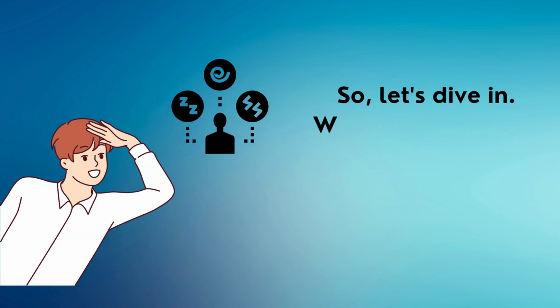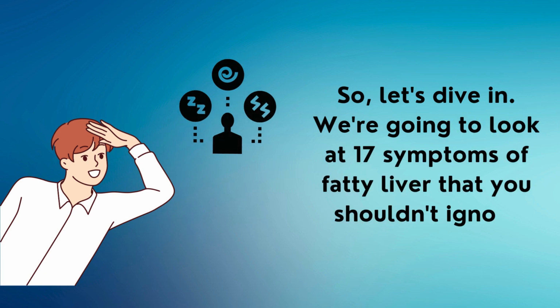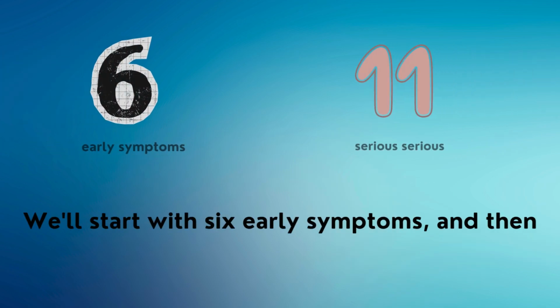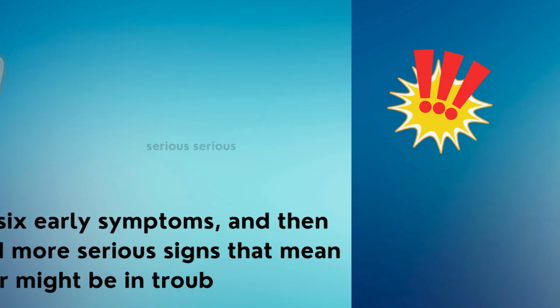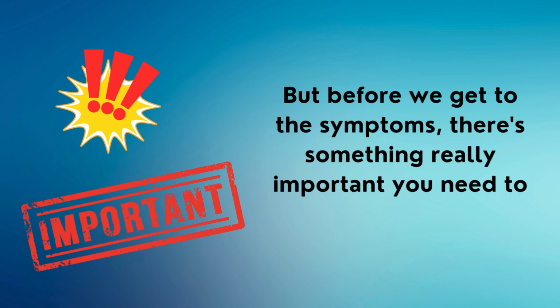So, let's dive in. We're going to look at 17 symptoms of fatty liver that you shouldn't ignore. We'll start with 6 early symptoms, and then we'll talk about 11 more serious signs that mean your liver might be in trouble. But before we get to the symptoms, there's something really important you need to know.